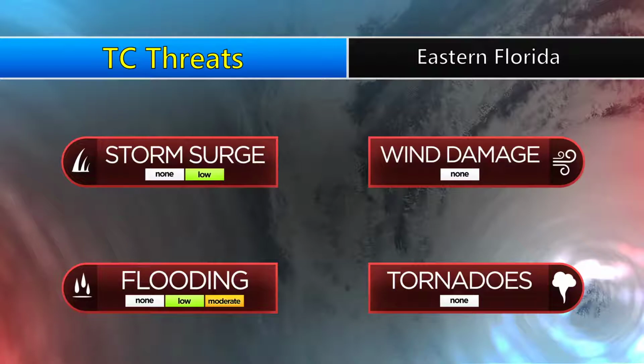I'd be shocked if this thing had winds above 45 or 50 miles an hour, and if that actually impacted the coast of Florida. And I'd be even more shocked if, as a result, the system produced a tornado.